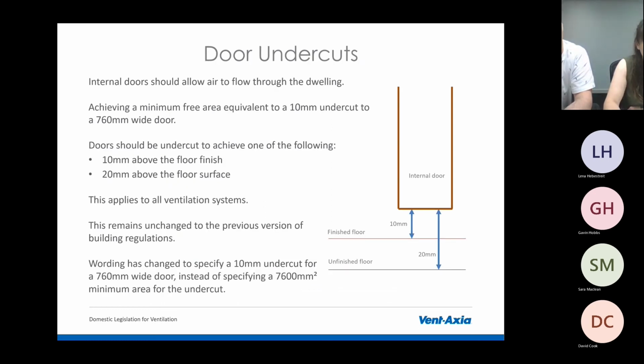All internal doors should allow air to flow through the dwelling. The requirement is that there needs to be a free area equivalent of 10 millimeters undercut to a 760 millimeter wide door, which means either a 10 millimeter undercut above a finished floor or a 20 millimeter undercut above an unfinished floor. Although often overlooked on site, this requirement is just a minor rephrasing of the requirements compared to the previous regulations. Door undercuts apply to all ventilation system types within approved document F.